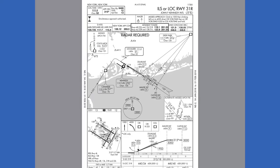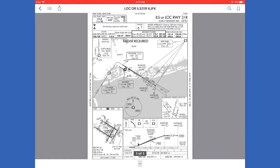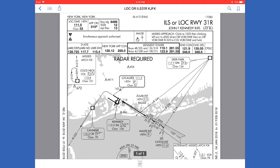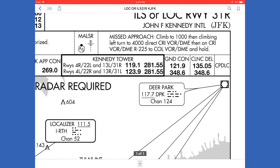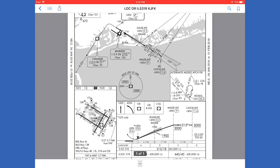441 plus or minus, 604. But we're in Infinite Flight, so we don't have to worry about scenery. But this is how it works. Got all the frequencies at the top. Simultaneous approach is authorized. And then it gives us instructions. Climb to 1,000. Climbing left turn to 4,000 feet, direct Canarsie. Then on the Canarsie 225 to the Colts Neck VOR DME, which is down this way.